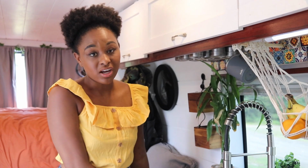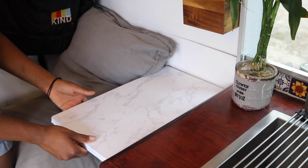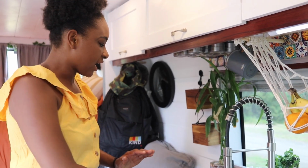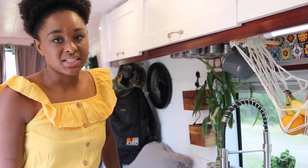So I was talking about our kitchen being really small, so Reed built me a little extra counter space, which I really appreciate, and it just gives us a little more room to set things down, which makes all the difference in a tiny space. We have a 40-gallon water tank, and our gray water tank is right below.